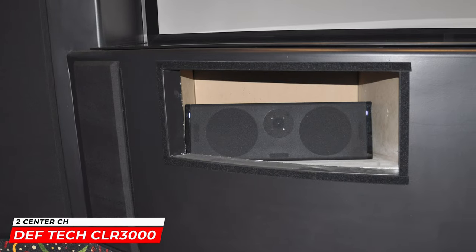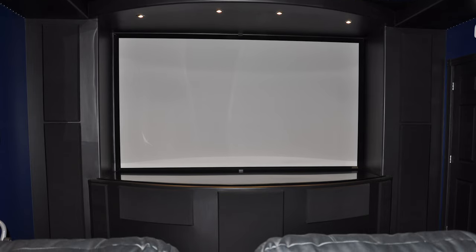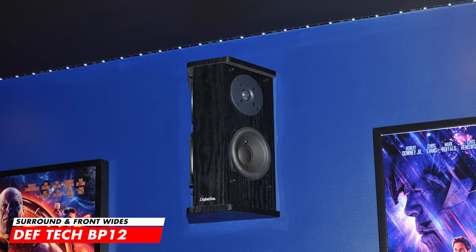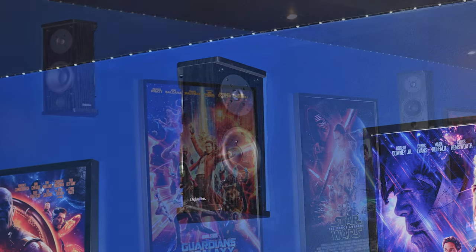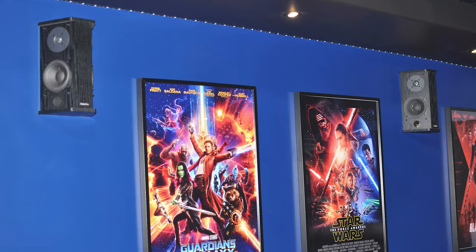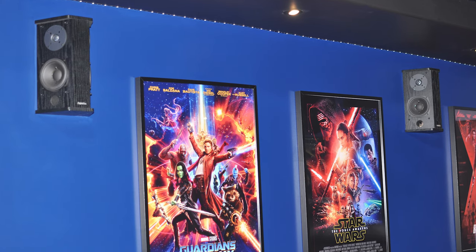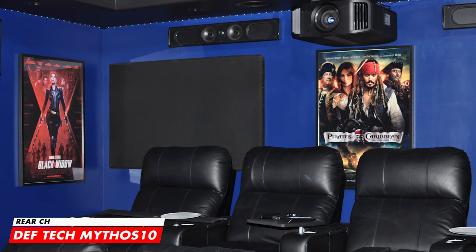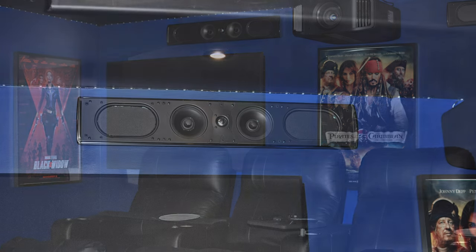In this setup, we actually have two center speakers that are located on either side of the DefTech Trinity subwoofer, and they are the DefTech CLR3000 high frequency speakers that are perfectly fitted in that masterclass front stage cabinetry. On the sidewall of this home theater, Mike's hooked up four DefTech BP12 bipolar speakers that are being used for surround and front wides, creating an epic cinematic atmosphere. And lastly, for the rear channels up above are also the DefTech Mythos 10 on-wall speakers.